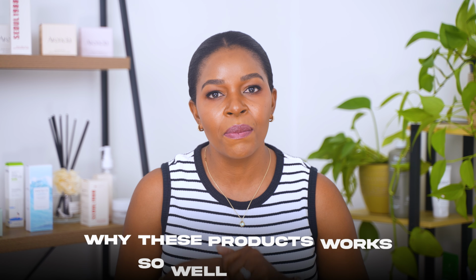So why these products work so well together, it's because they cover the 3 basics, but they make it powerful. A cleanser that exfoliates and clears the way, a treatment that smooths and brightens and hydrates, and a sunscreen that protects and soothes while playing nice with the actives. And why I like this sunscreen is because it can also work as a moisturizer. That's why you see I didn't take any moisturizer. I only chose cleanser right now and this SPF because it can double up as a moisturizer.